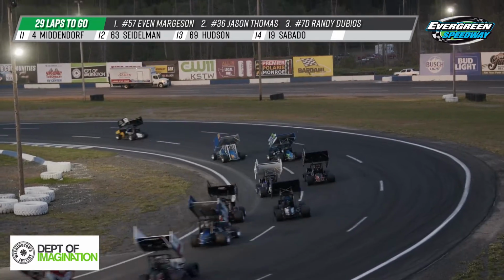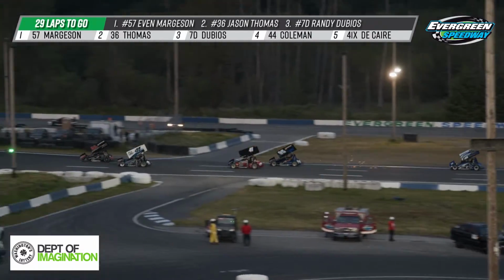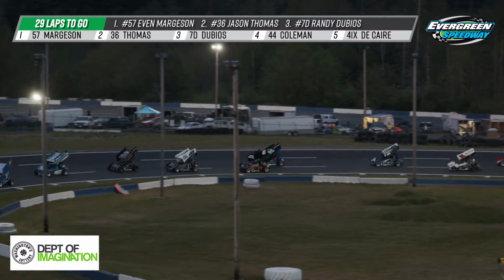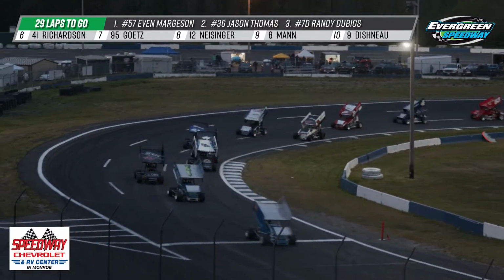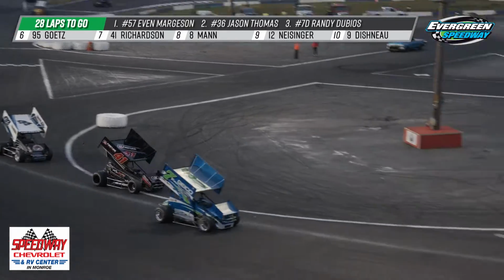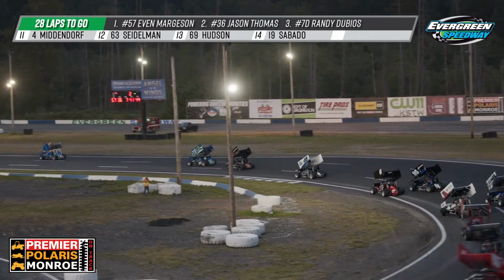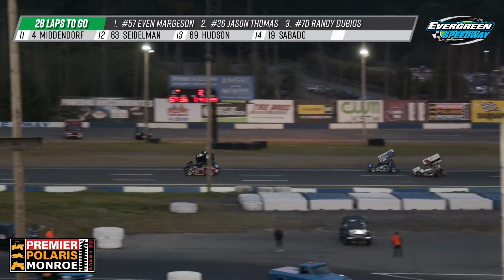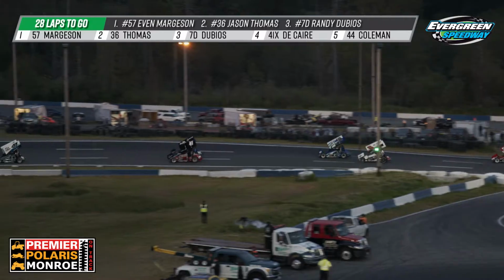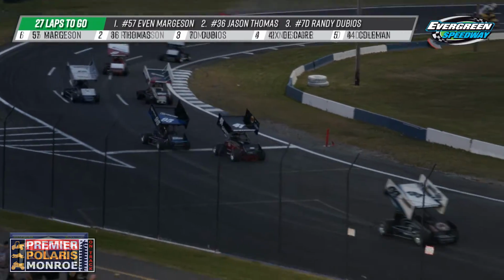And look at that 41 car of Troy DeCare, and he is from Tampa, Florida. Probably one of the winningest sprint car drivers in the nation when it comes to asphalt, as he is making quick work of the middle of the field, trying to hunt down, I think that is the third spot of Randy Dubois. Yep, Dubois is under the gun from DeCare. DeCare, the heir apparent to Dave Steele, is the king of Florida down there in their pavement wars, and pavement sprint cars are everything down in the Sunshine State.